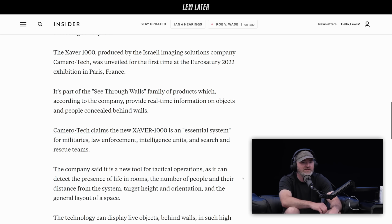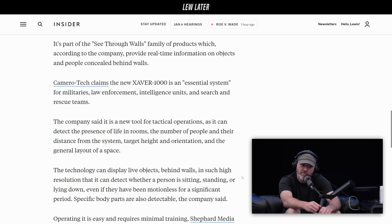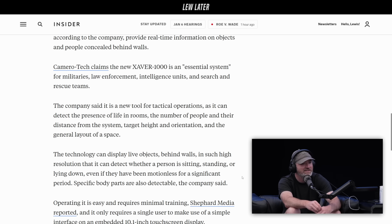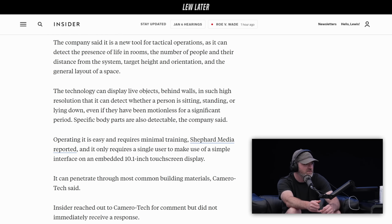The new Zaber 1000 Essential, the company said, is a new tool for tactical operations, can detect the presence of life in rooms, the number of people and their distance from the system, target height and orientation, and a general layout of the space. So that's a little bit more than the demo they showed off on the previous model. You're able to interact with it with an interface on a 10.1-inch touchscreen, and it can penetrate through most common building materials.